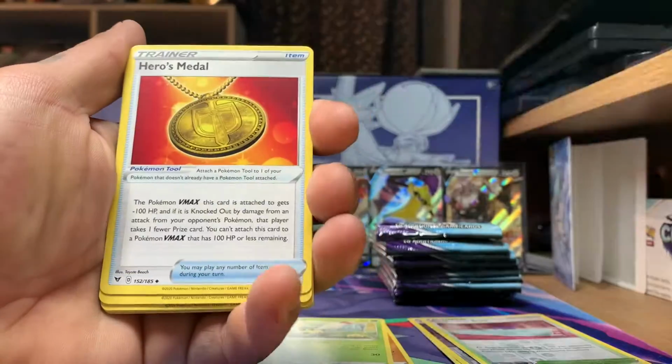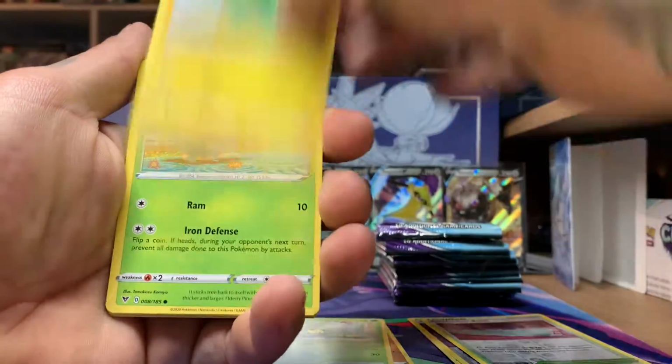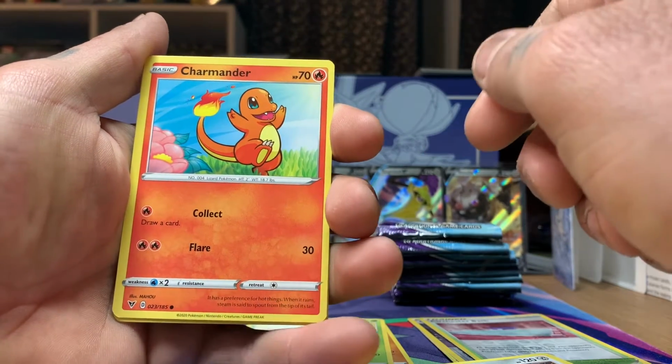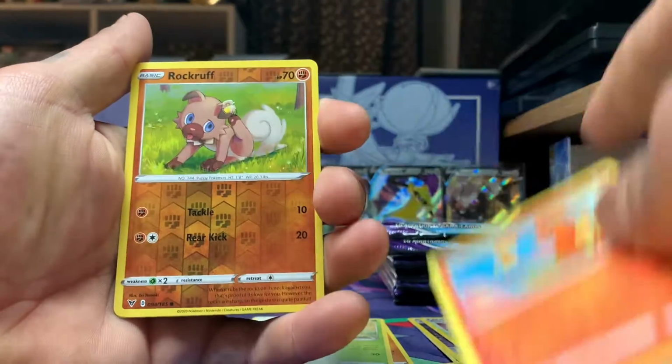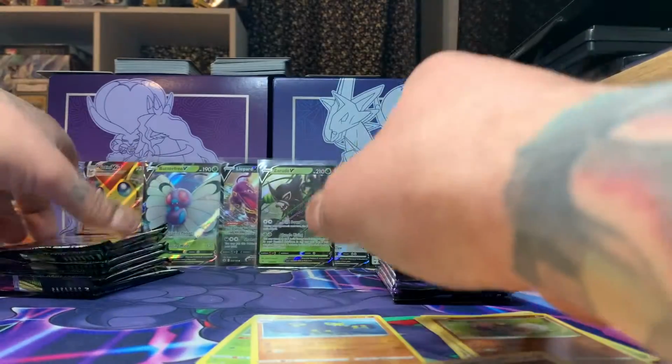Lightning Energy, Coding Energy, Double Energy, let's go. Heroes Metal, Stunfisk, Electrike, Pineco, Mudbray, Poochyena, Charmander, could there be a reverse Charizard? No, it's a Rockruff. Ruff, ruff. And a Graplock.